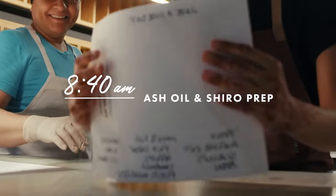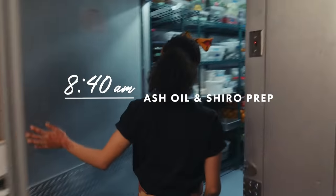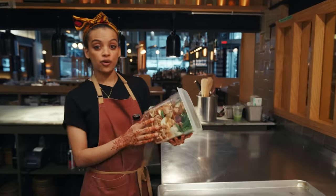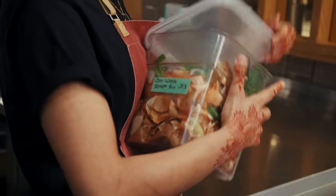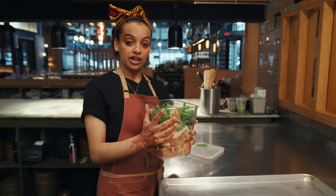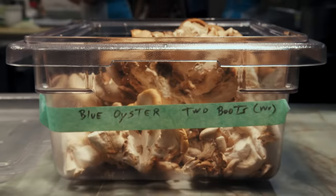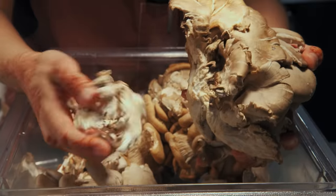First, let me grab everything for the ash oil. So it's 8:40 right now. This ash oil was born out of our desire to keep a close to zero waste kitchen. We also have a really good compost program where every day there's a guy who actually grows mushrooms in this building on the top floor. So we donate all of our compost to him. He grows mushrooms with them and then he brings the mushrooms right back down here. So that's as local as it can get.